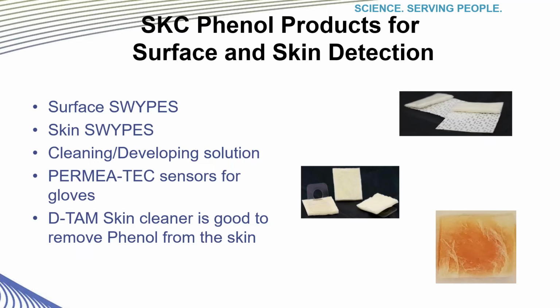SKC has some phenol products for surface and skin detection. We have surface swipes, skin swipes, cleaning developing solution, Permeation sensors for gloves, and DTAM skin cleanser is a good cleanser to remove phenol from the skin. On the right, you can see in the upper right, we have the skin swipe with the detection pad at the top and the untreated cloth on the bottom. And then we have the swipes to the left a little bit, and you can see the plastic tab that you use to wipe the area. And then on the lower right, this is the color that you will see, a reddish orange color for phenol.